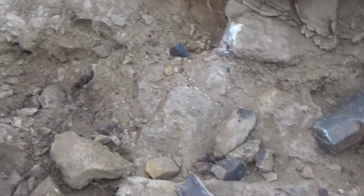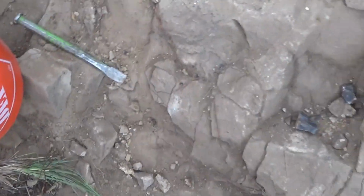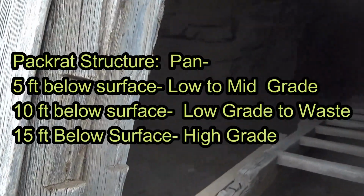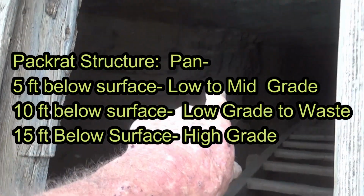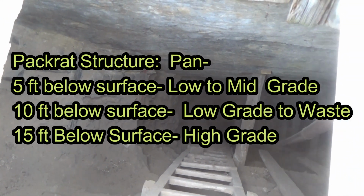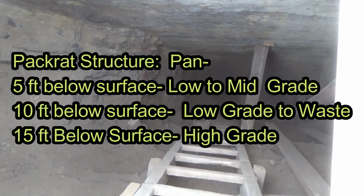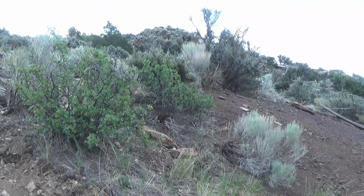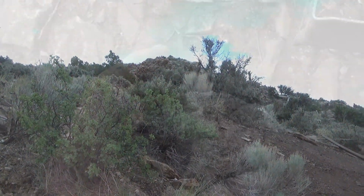Then I will go down in here and sample the pack rat structure at a much tighter spacing than I have earlier, now that we've got a good idea where the good stuff is. And then I'll go up there and do the same thing for the middle decline.